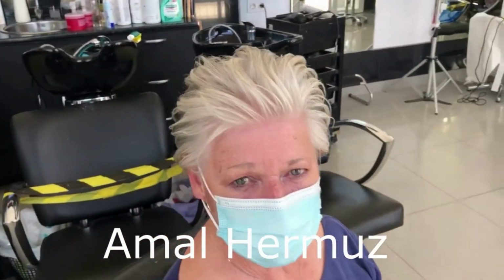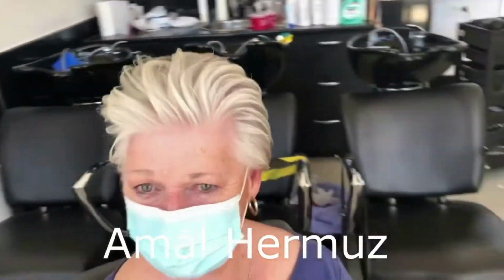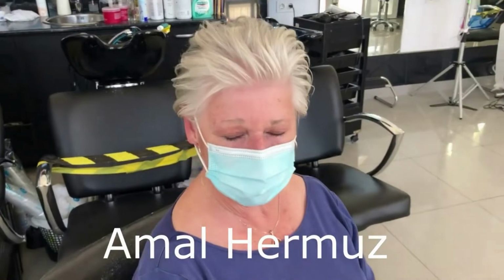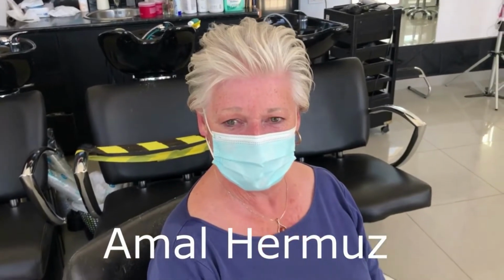This is the result of her hair, beautiful, nice, short hair for the ladies. We are here very happy with her hair. So we asked Linda, how do you feel, Linda, with your new style? I feel amazing. I think it looks lovely. I'm really pleased. Thank you very much, Linda, for visiting us here in Vivian Hair Design. We will say bye-bye.